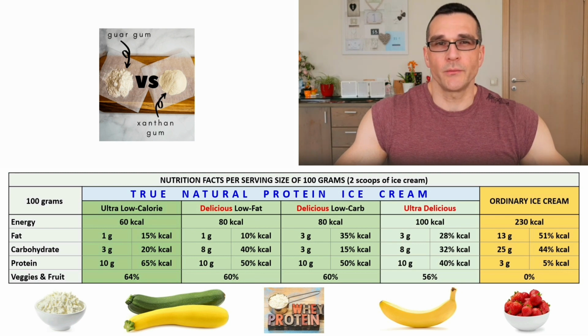Using the right amount of gum is critical. If you don't use enough gum, the protein ice cream will not have enough volume, resulting in a harder and icier product. If you use on the other hand too much gum, your protein ice cream may get an undesirable foamy texture. So always strictly follow the recipe and carefully measure the right amount of gum.